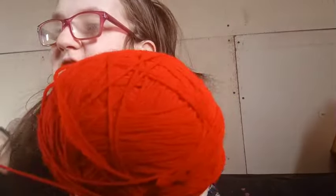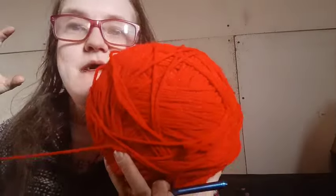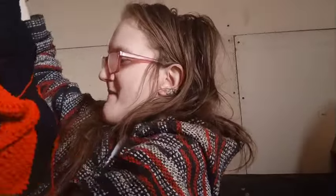I finished the main skein of the yarn because I bought it, it's huge now. This is massive, you guys. So I finished the main skein of the red. I finished the black a while back. So now I am on the red. This is the same color red.